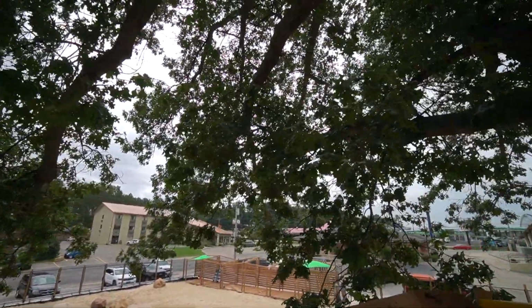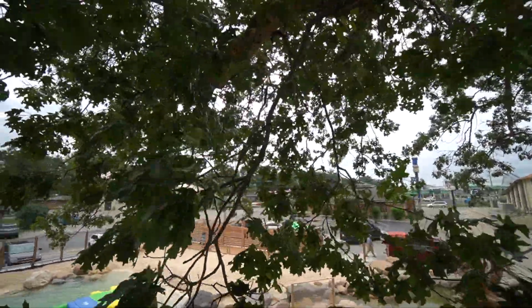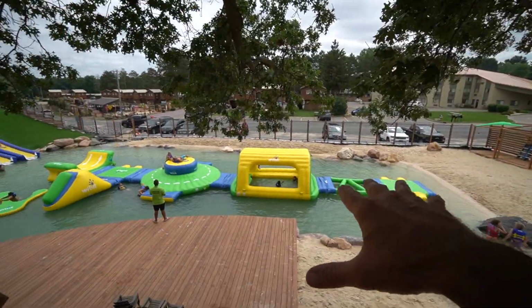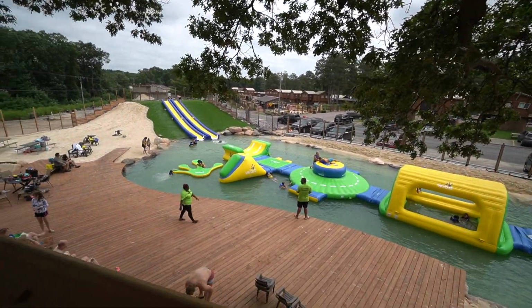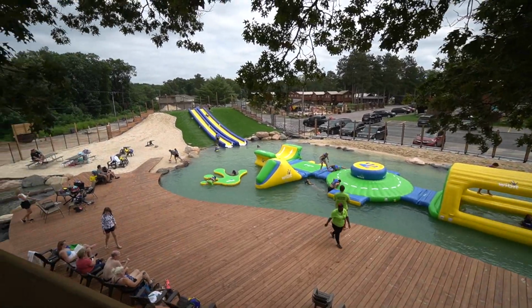They work very, very hard to protect it, not only protect it, but to actually make it an important part of the overall design. Create this incredible recreational style pond, allowing kids to be kids in living water.